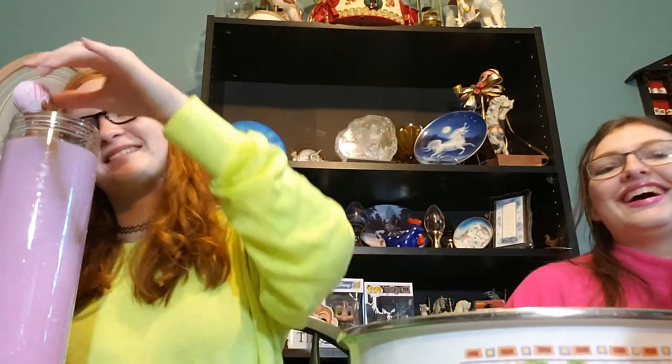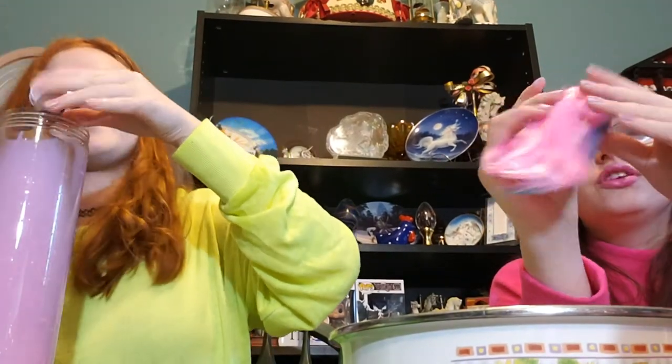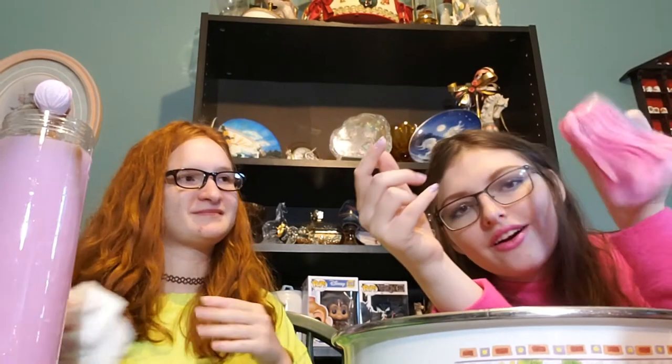Hello. It just popped out like, hello. Ooh, look at this pretty little pink purple with a strip of hot pink candy corn. This is not candy corn. Like, candy colored hair. Ooh boy. Also, it matches me so well today.